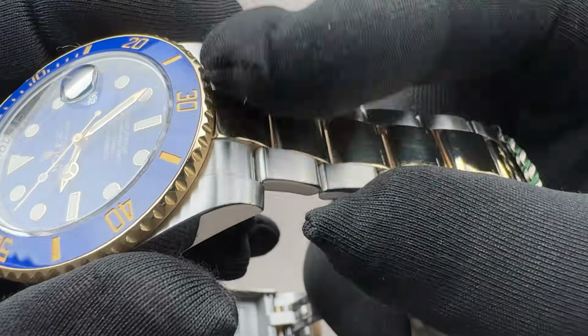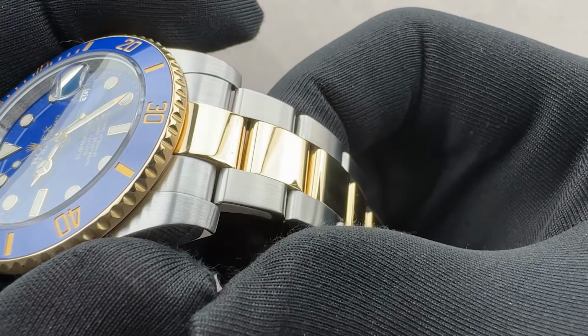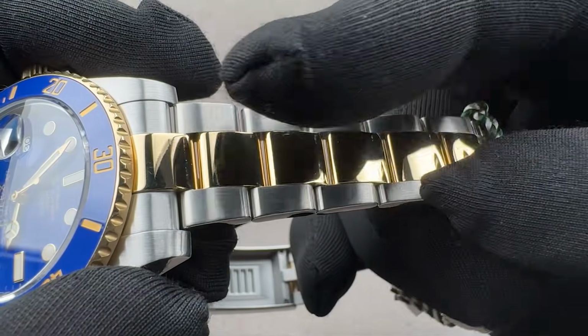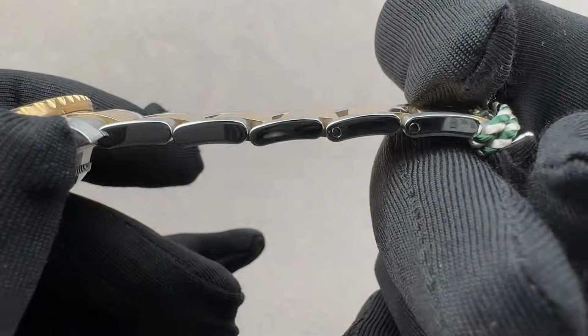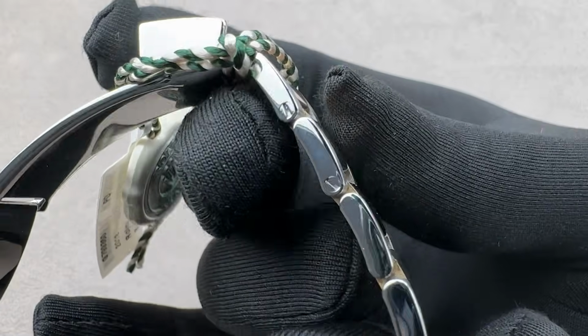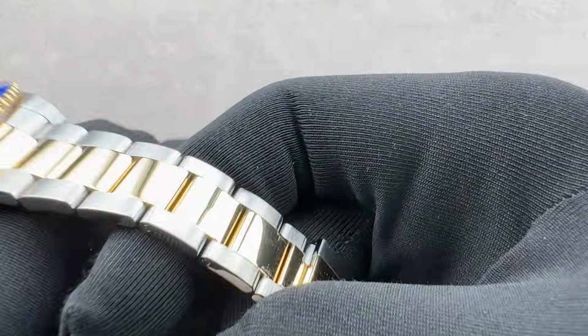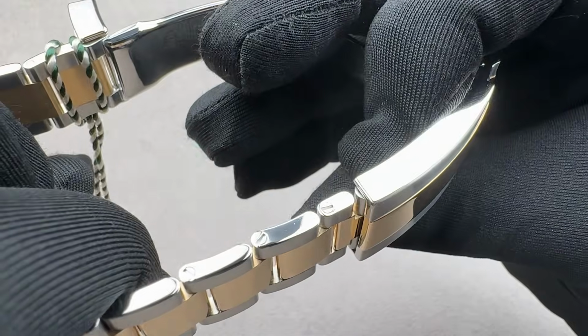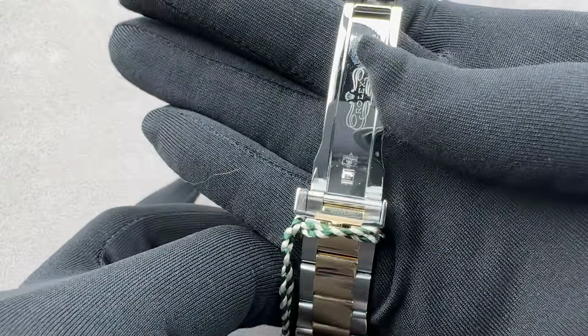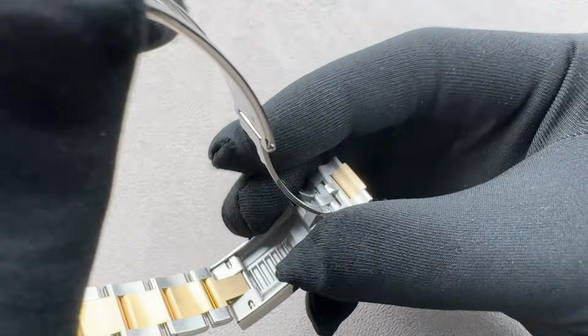So we have a conforming end link that mates the bracelet to the case. We have a taper down towards the clasp. You can see an Oyster style 3-link sports bracelet, polished centers in yellow gold, all solid links, polished outer faces, shoulders in satin. We have removable links that are fixed by screws, and you can see that on both sides of the clasp.